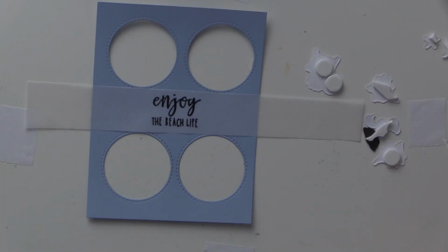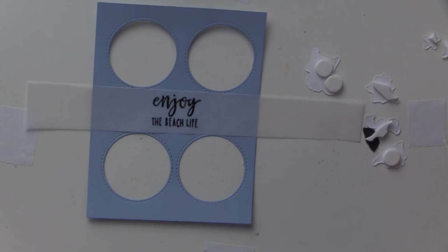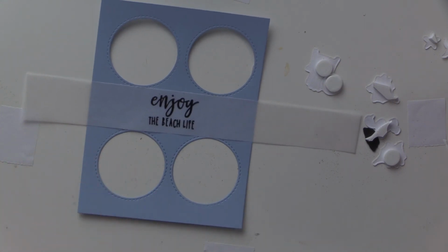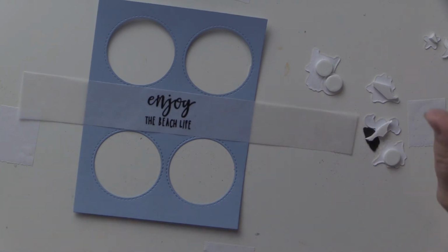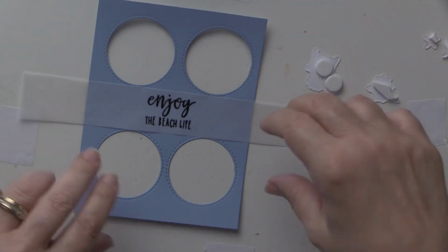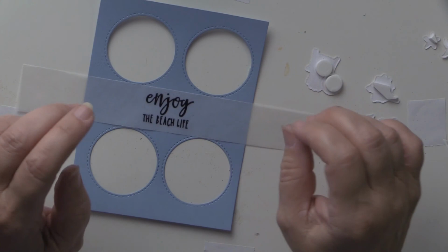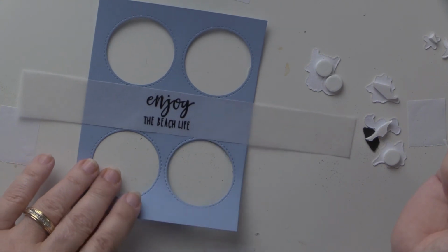Okay, this is the final project for this particular YouTube video. I've got tons more ideas, so I'll give you 5 more here in probably the next day or 2. But for my last project in this series, I'm going to make a porthole card, I guess is the best way to explain it. What I've done is I've taken a piece of vellum, and from the kit I have printed "Enjoy the Beach Life," and I've just taken a very, very tiny piece of double-sided tape and put it back behind "Enjoy" to keep it centered while I tape this on.